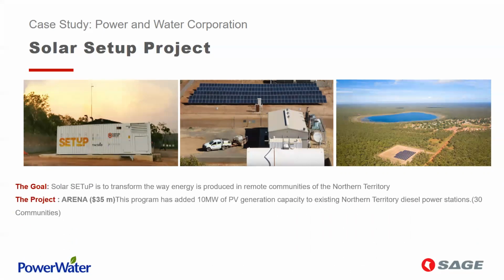The project was partly funded by ARENA, and this program added 10 megawatts of PV generation capacity to existing Northern Territory diesel power stations. Approximately 30 communities benefited from this project.